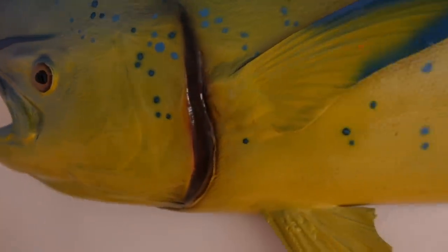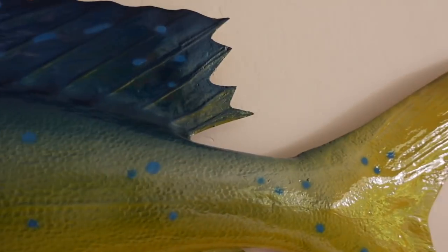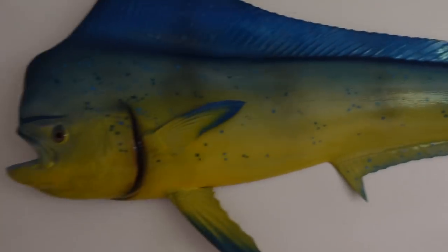Such a realistic, beautiful finish. I love even the scale detail. It looks like it's got real scales. I love the way the fin's designed on the end, and the tail is just beautiful.